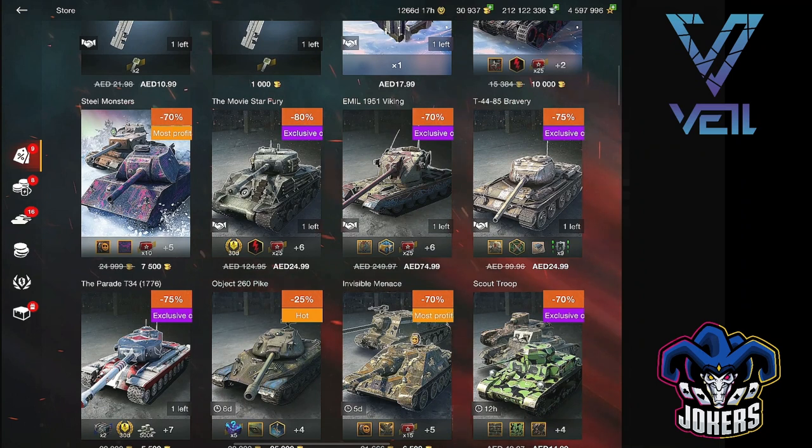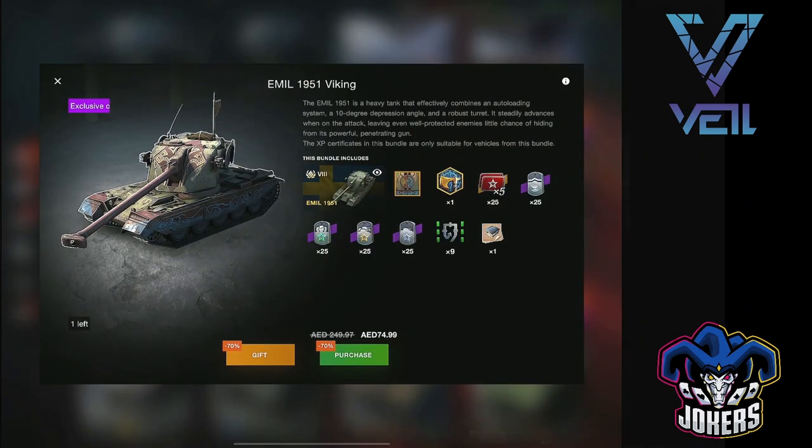The full package. So I've decided to gift Martin the Emil. I'm going to click on the Emil, and as you can see, where we normally have purchase, we now have a new box that says gift. And there's a bit of a catch in this one as well, because hanging off the barrel of the Viking, it says one left.